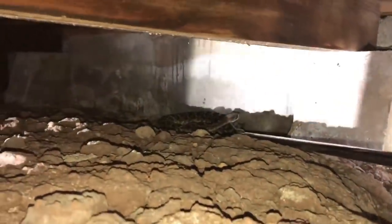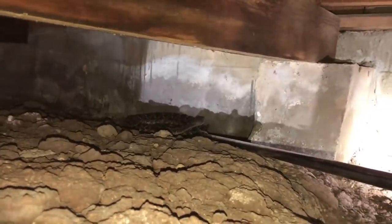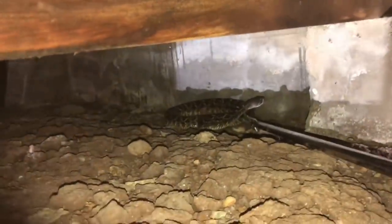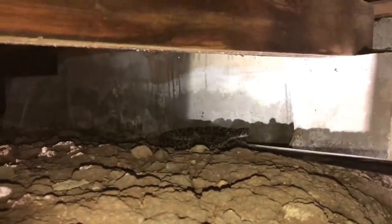Which one fell? Both of them? I think both of them fell down. No, one fell up there. Oh, then there's two down here then. Okay, there's definitely one up there. I see a coon tail. Okay. So we'll actually drop with it. I'm going to bring you this big one then. For sure. Yeah.